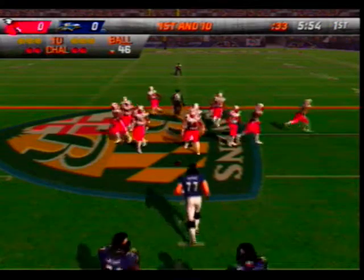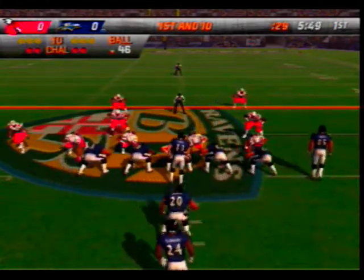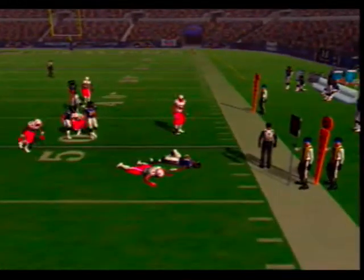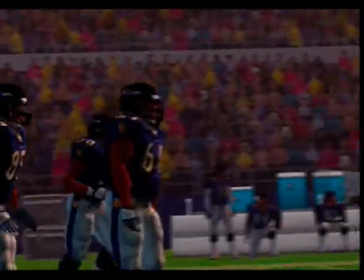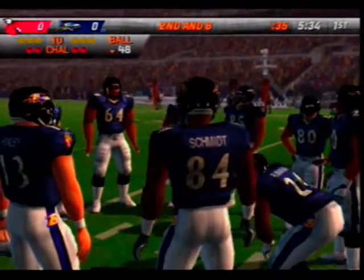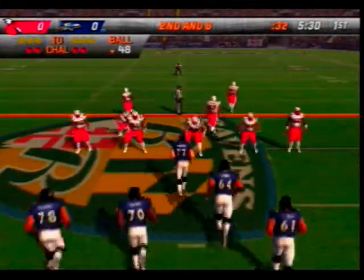It's first and 10. Ball on the 46-yard line. They'll go from the I formation. Here we go. Busses it out to the right. They'll spot this one at the 48-yard line. And that tackle gives him three in the game. Second and eight coming up here. Ball on the 48-yard line.